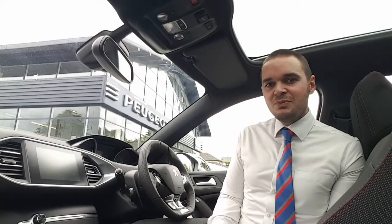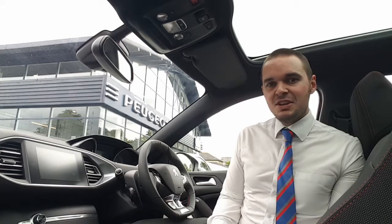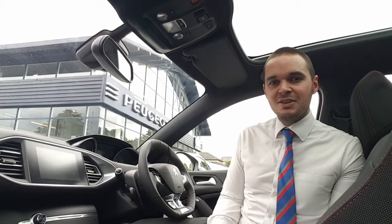This is a pre-registered vehicle, it's only done delivery miles. It comes with a 1.5 litre BlueHDi engine that gives you 130 horsepower and there's a 6-speed manual gearbox.